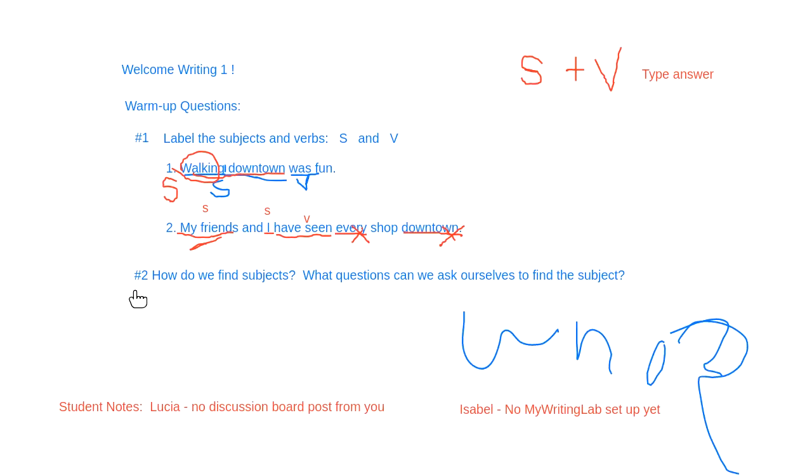How do we find subjects? So one person just put the word "who" up here. Who is a question we can ask to find the subjects. But what is a subject? What is it going to be? What type of word will it be?